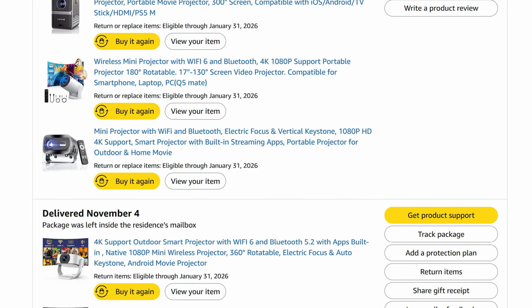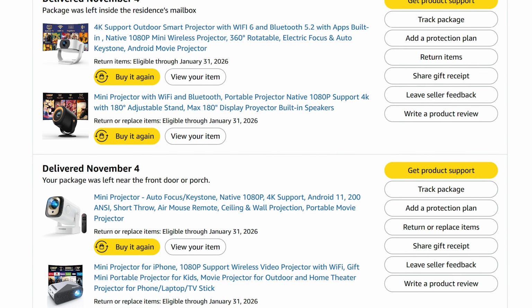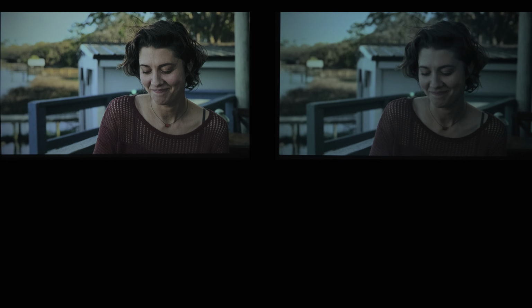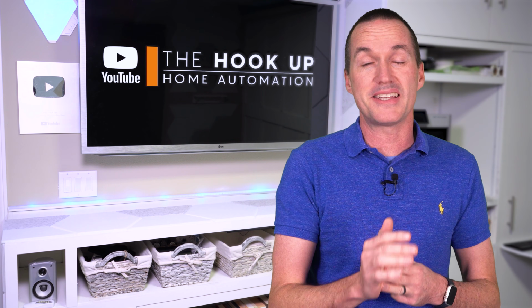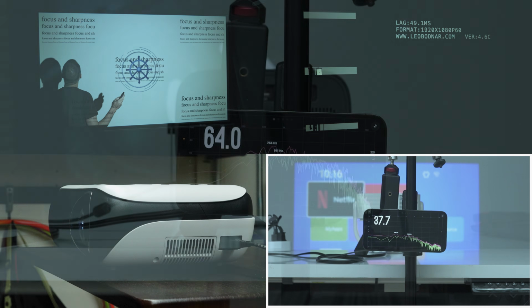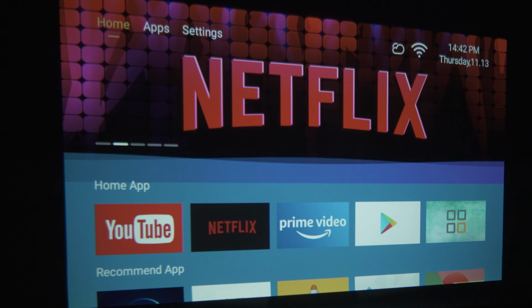So for this video, I've got 25 projectors ranging from $25 to $99, and I'm gonna test their actual brightness and contrast. Then I will put them side by side to figure out which ones have the best overall image quality. And after that, I will pull out the top 5 to do some more in-depth testing of focus, input lag, throw distance, fan noise, speaker quality, and smart operating system features before making my final recommendations.